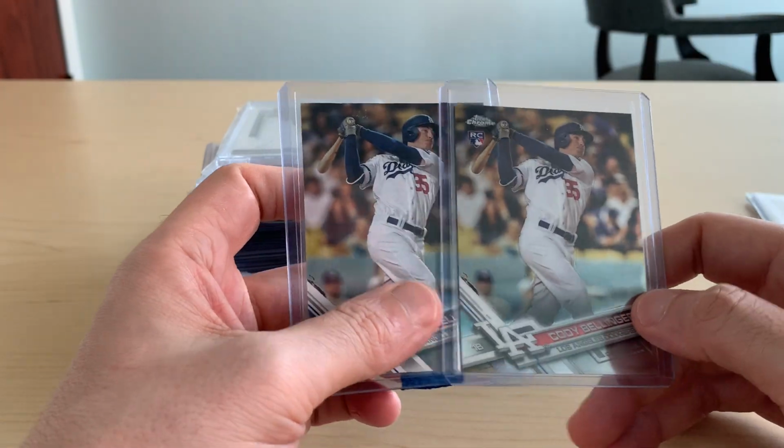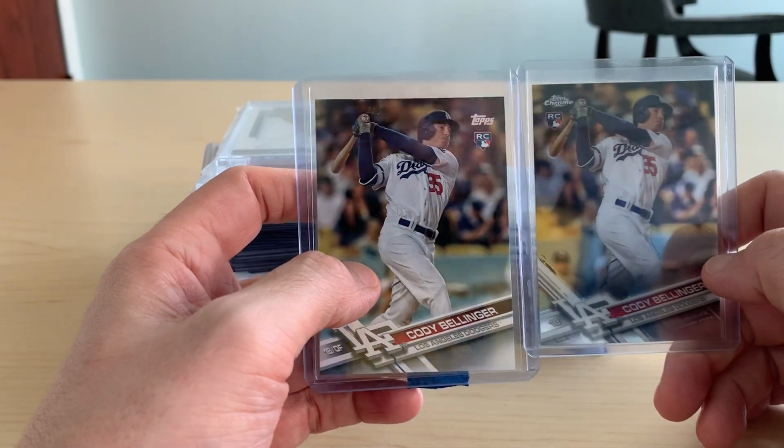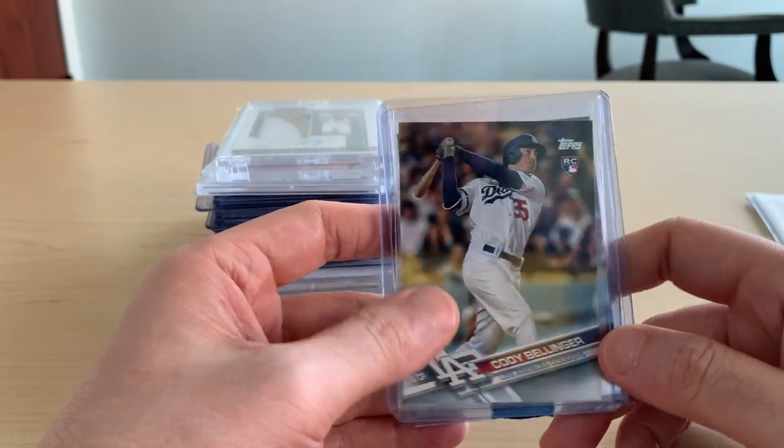But I don't like to buy graded cards if I'm fairly certain that I could pick up a raw card that would grade a 10 for much less.